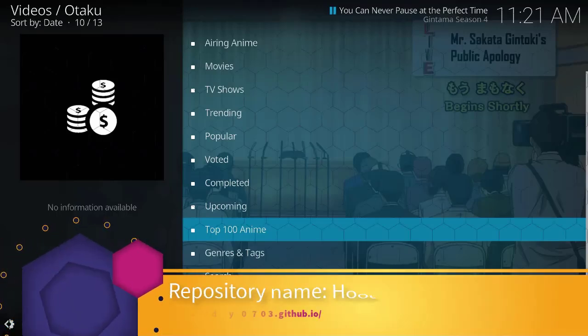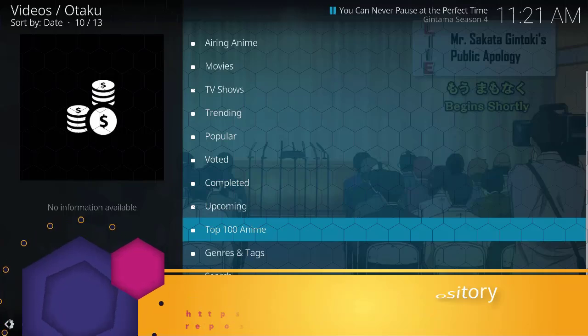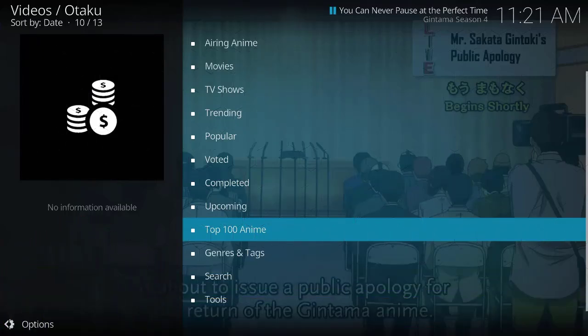Otaku is another third-party Kodi add-on for anime that netizens are talking about, and it has received rave reviews from many who use it. As with other third-party add-ons, bear in mind that you could be consuming copyrighted content on Otaku.